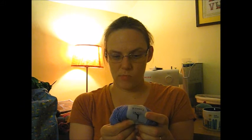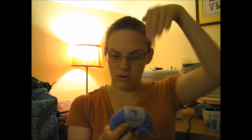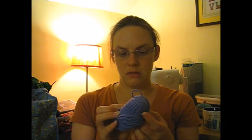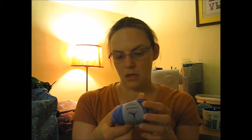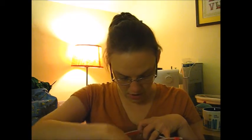So I don't think it's superwash. Yeah, it's not superwash because there's a little hand going into the tub. So it's a hand wash only. But it's so pretty. So I think that's what I'm going to use for my calligraphy cardigan.